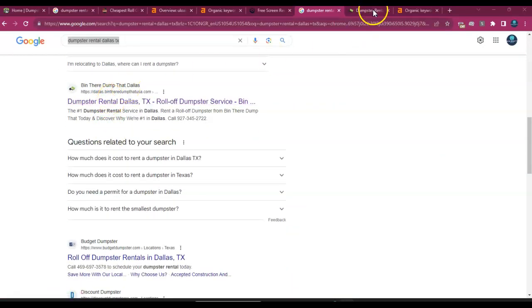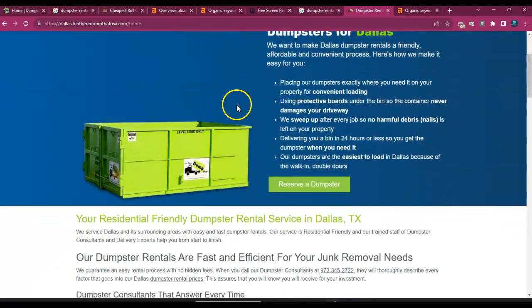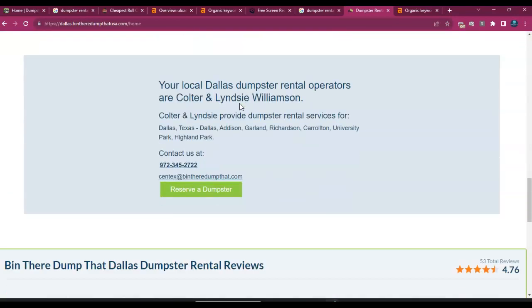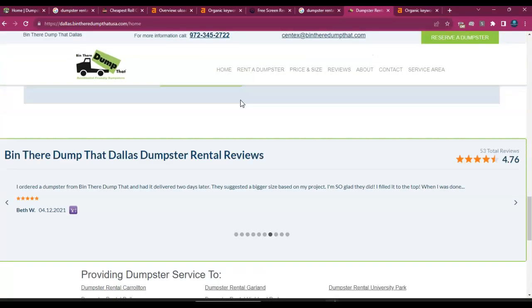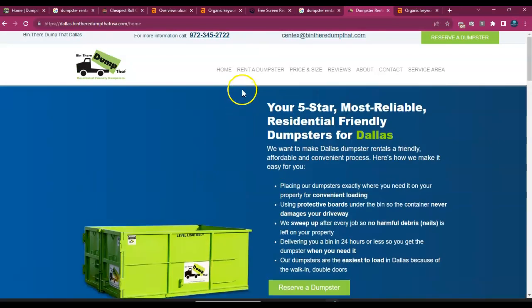So I pulled up this page from this site, Been There, Dump That, Dallas, USA, and this is what they've got going on. Like I said, they are a franchise business, but they have to rank each of these pages individually, regardless of it being a franchise. No matter what type of business it is, the marketing process when it comes to Google is still the same, right? They don't have a ton of content.